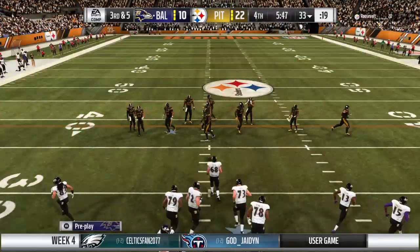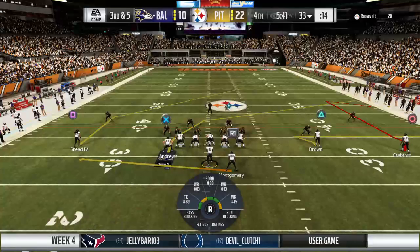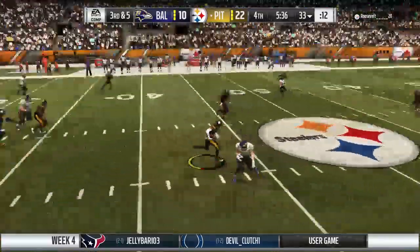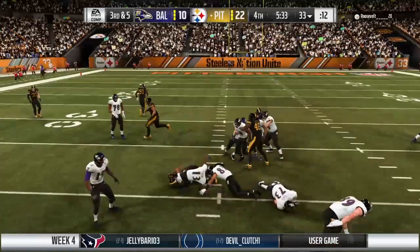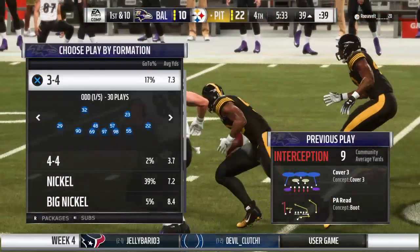The Ravens on 3rd down. They've only converted once in 4 tries. This will be 3rd and 5. Jackson off the bootleg. And for the 4th time tonight, it's an interception. Picked off by Ryan Shazier. And his guys are going to take over at the 39-yard line.